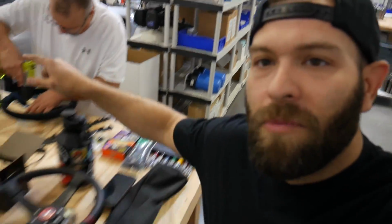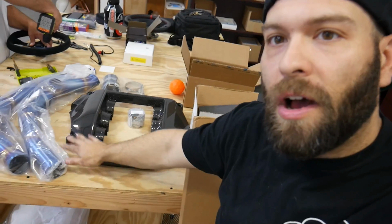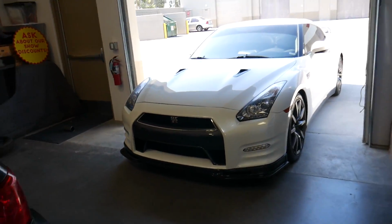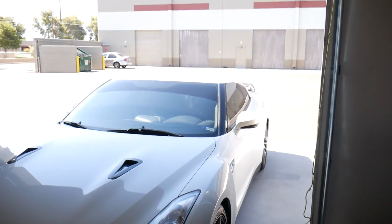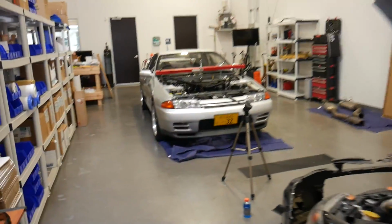Anyways, guys, so I'm waiting on the Dremel to charge so we can finish cutting that bumper. Once the bumper's done, then we're gonna move on to the GTR stuff. So the R35 is sitting back here. There's the R35. So we're gonna pop the hood and we will get started on putting the blow-off valves and the upper charge pipes when we get done with that. So let's go ahead and wait for that thing to charge.